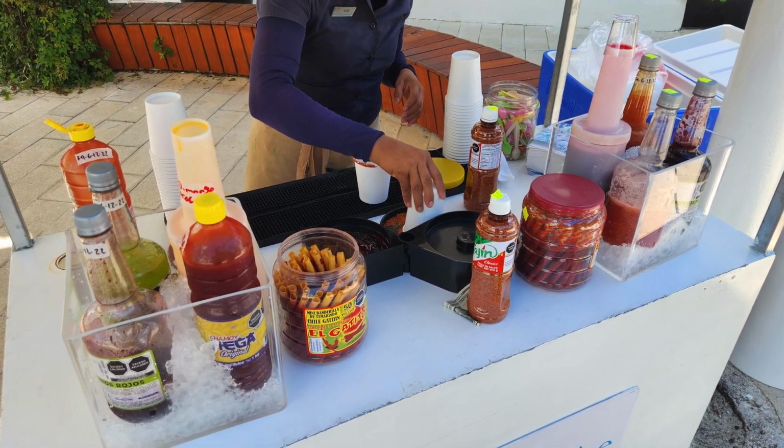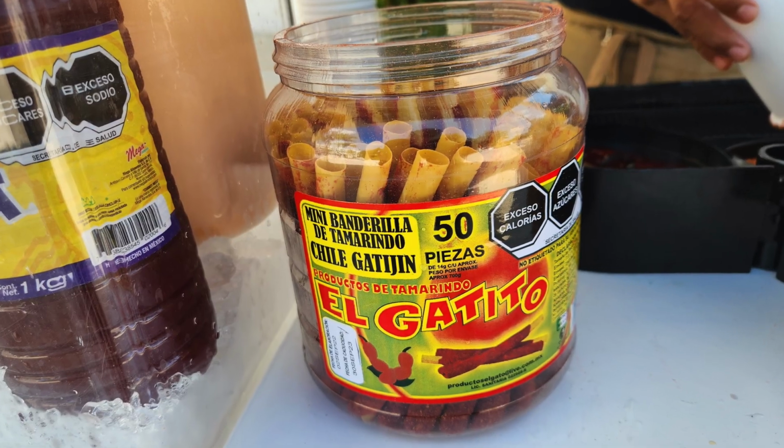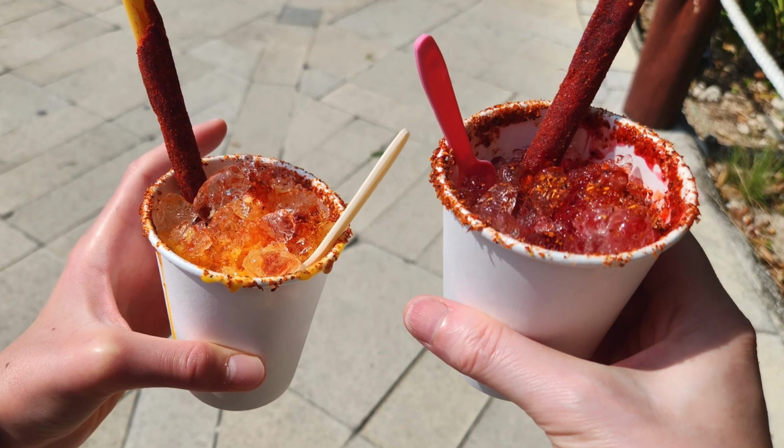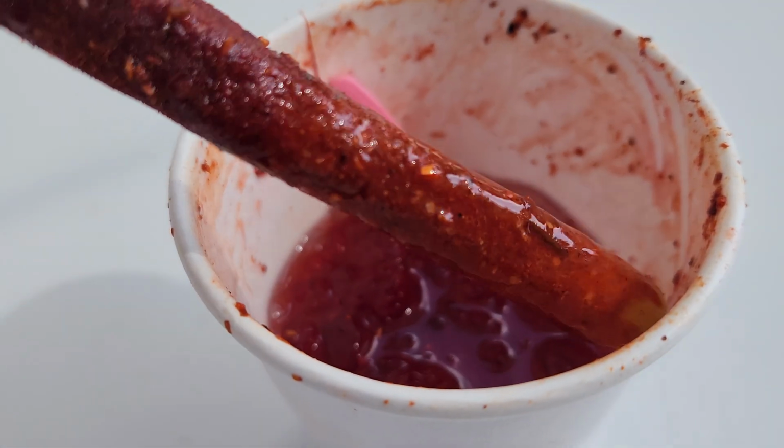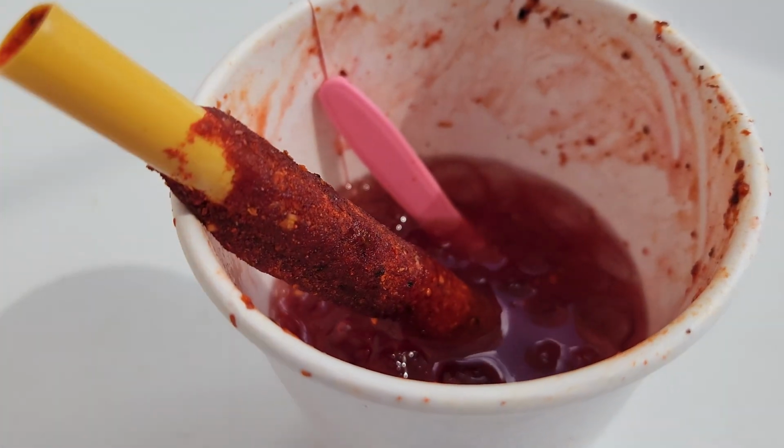It's a sweet and salty snack made of ice, flavored syrup, a salted rim, and a tamarind stick. I don't remember all the flavor options, but mango and strawberry were two of them. Any option to cool down on a hot Mexican day is welcome, so keep your eye open for the Chamoyada cart. Heads up, the tamarind stick is an acquired taste, but worth a try.